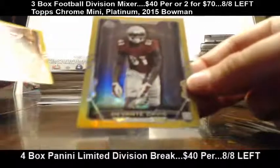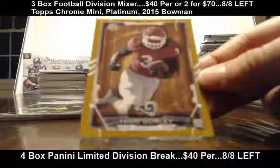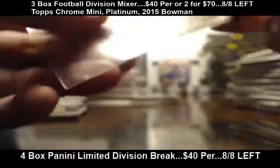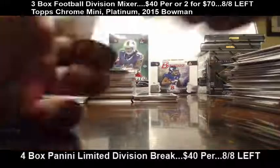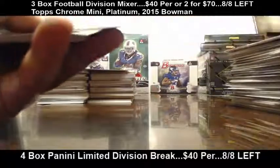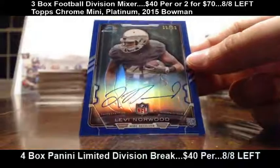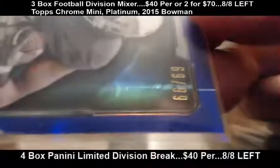We got Devontae Davis. And here's a Todd Gurley. There's a Todd Gurley. This guy's out of 399. I'll show this one. Todd Gurley. And how about a Levi Norwood? Levi Norwood. This is out of 99. The Blues are out of 99. 69 and 99.